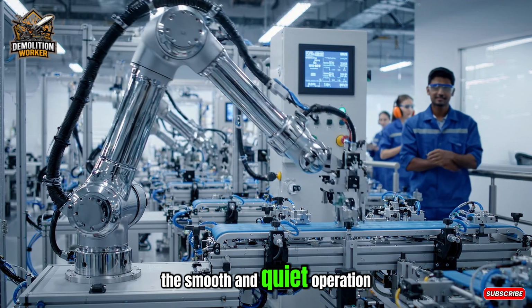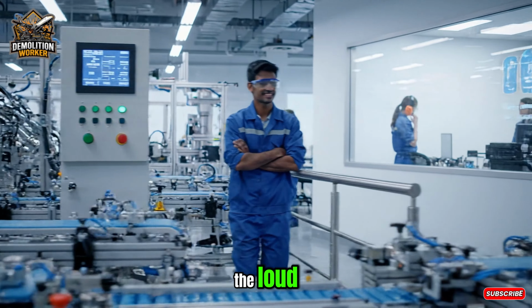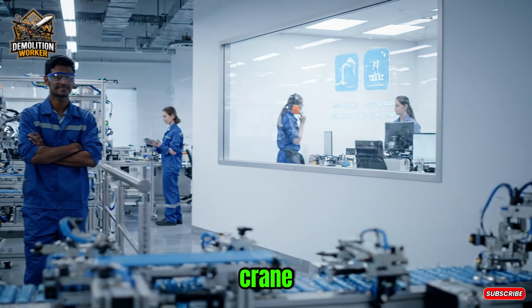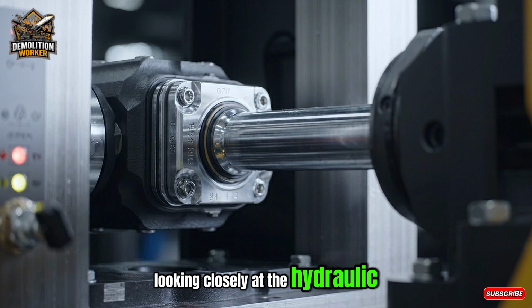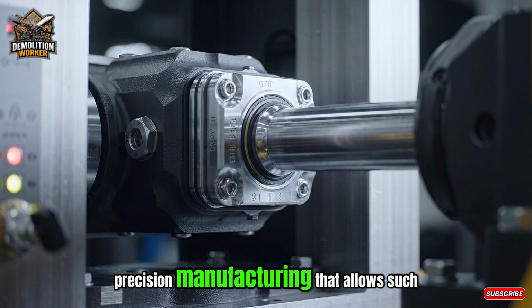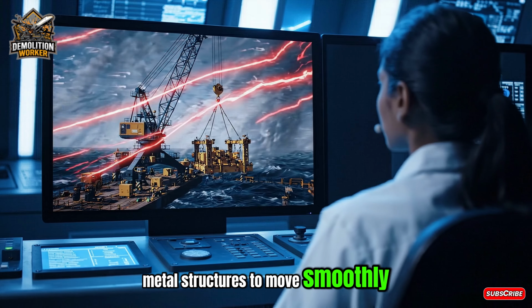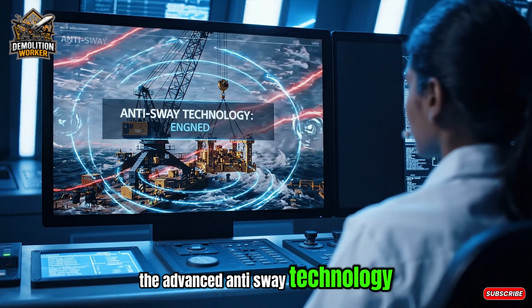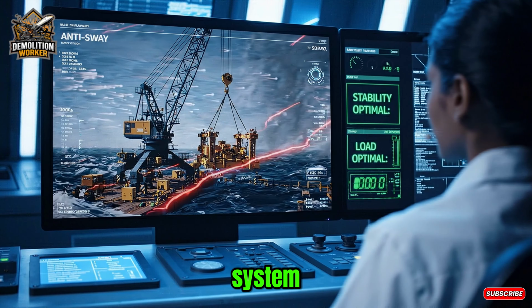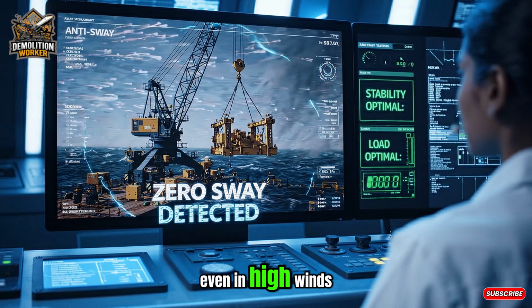The smooth and quiet operation of the new machinery is a welcome change from the loud grinding noises of the old crane. Looking closely at the hydraulic joints, one can see the incredible precision manufacturing that allows such massive metal structures to move smoothly. The advanced anti-sway technology built into the new computer system ensures that heavy loads remain perfectly stable even in high winds.